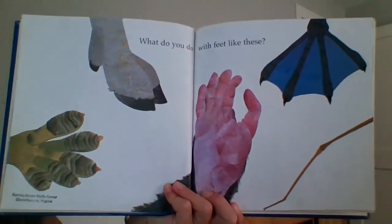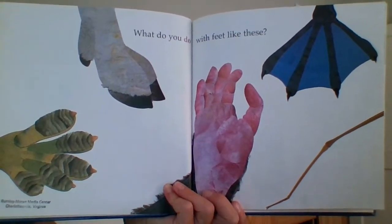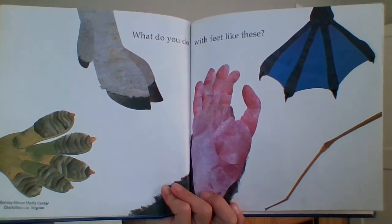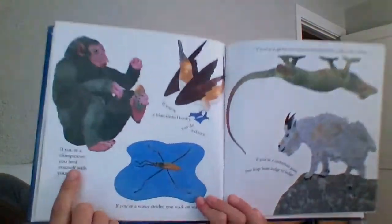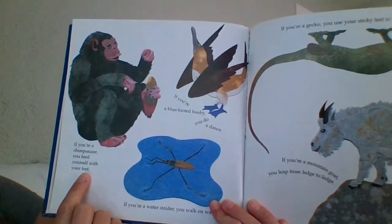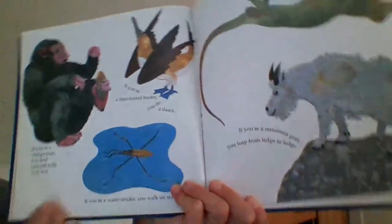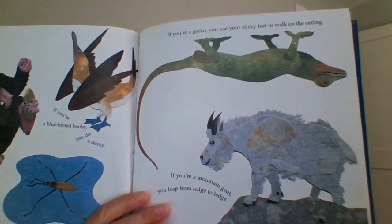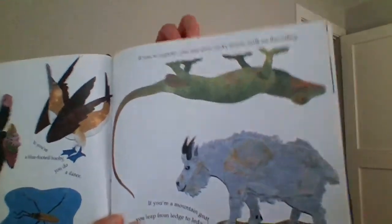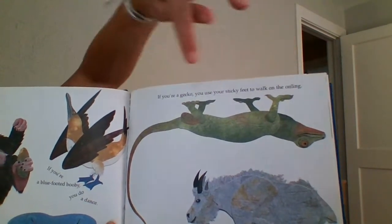Okay, we have a couple more and I haven't shown you these. This one says, what do you do with feet like these? So take a look at each foot and take a moment to guess who it belongs to. Let's find out. If you're a chimpanzee, you feed yourself with your feet. If you're a blue-footed booby, you do a dance. If you're a water strider, you walk on water. If you're a mountain goat, you leap from ledge to ledge. And if you're a gecko, you use your sticky feet to walk on the ceiling.